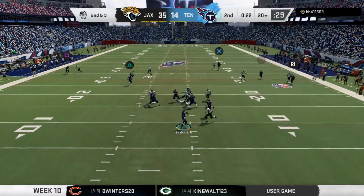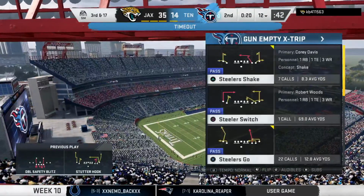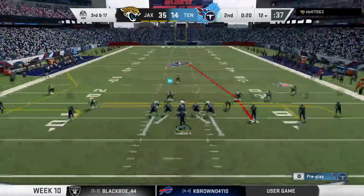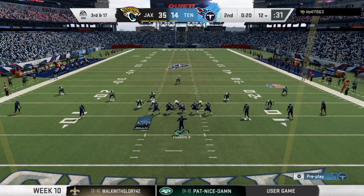On 2nd down, here's Haskins. Jaguar pressure and a Jaguar sack. Now Tennessee going to use the 2nd of their timeouts as the clock will stop with 20 seconds to go in the first half. After the sack, they'll come up now 3rd and long. Yeah, I wouldn't be surprised to see them run the ball here just to try and get some space.